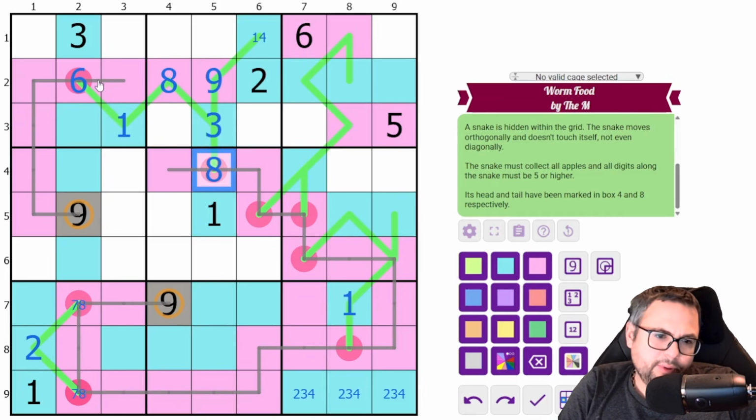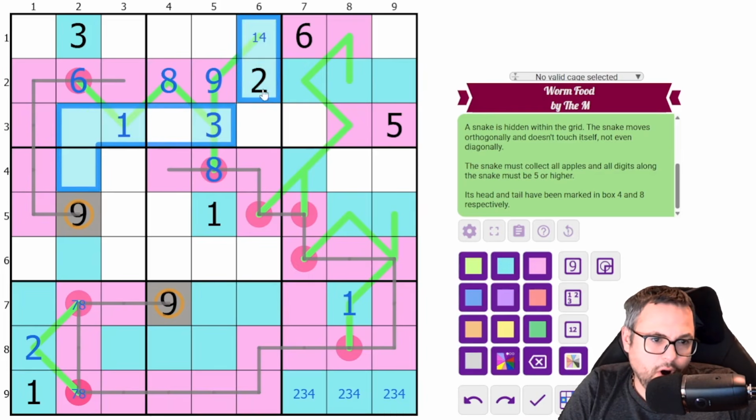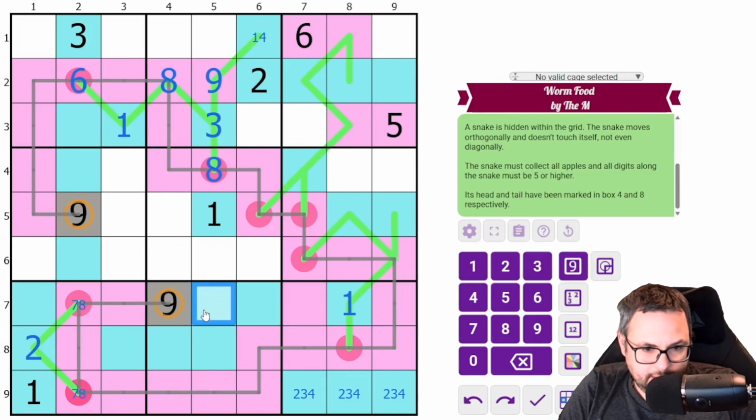I'm trying to figure out the easiest way to argue this, but basically the only way that this can connect to this is to go through here. Because if this cell is not on the snake, now this end is completely separated by this sort of wall of stuff. This end is completely separated from this end. I think that's not too bad. I'll argue that. So this goes up here, and now again these have to connect because otherwise the snake will touch itself. And we don't want that. Okay, so there's our snake finished. So all of these digits are 5, 6, 7, 8, 9.